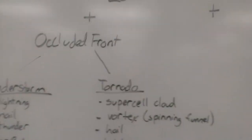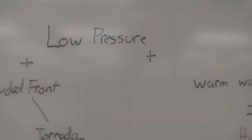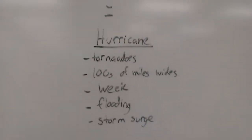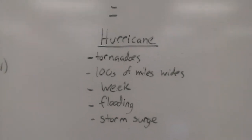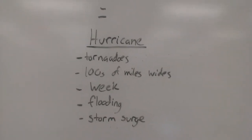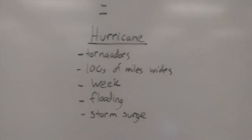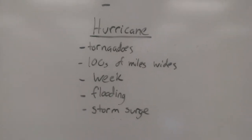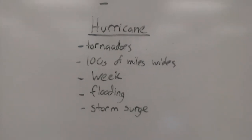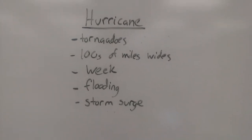Now, you can go back to our low pressure system at the top here, and if you add warm water, you can get a hurricane. Now, hurricanes are called cyclones in the Pacific Ocean, and they're called typhoons in the Indian Ocean, but they're characterized as spinning low pressure systems that can produce tornadoes, high winds, flooding, a storm surge or the big wave as the storm system pushes on shore.